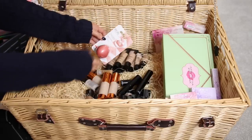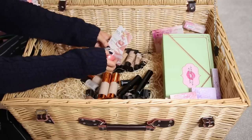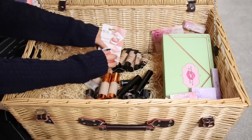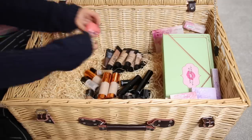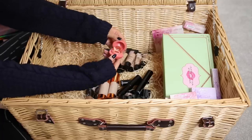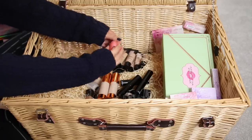I've got this. Oh yeah, I literally got this in my PO box a few days ago. It's the EOS Crystal Lip Balm. I don't think I've ever had an EOS lip balm, so this is exciting to me. Oh my god. It feels so nice. I love that.